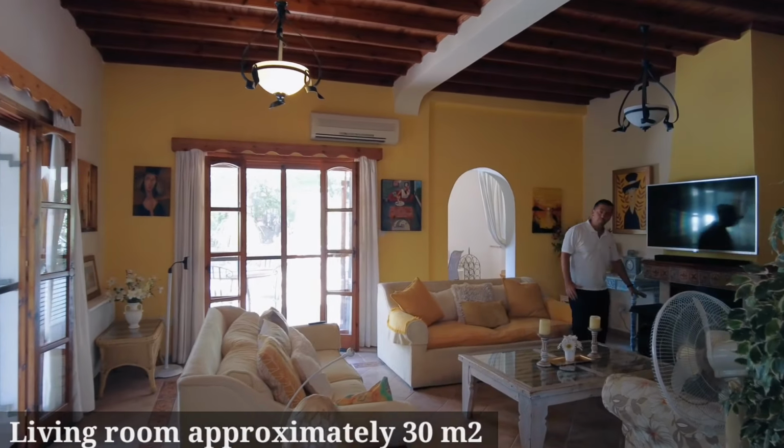We have a nice arch feature leading us to a small study area here, and from the study area we have stairs leading us to the dining area and kitchen. As you can see, we have a beautiful design layout. We have a dining area over here leading to the kitchen. We have an island in the middle with a granite top. We have lots of cabinets, and the house is coming with the furniture as well.